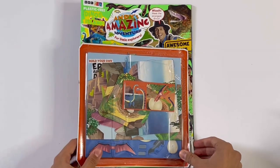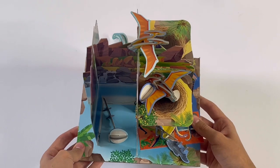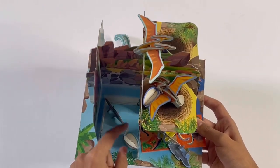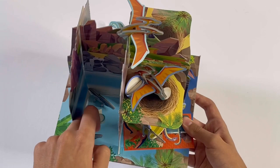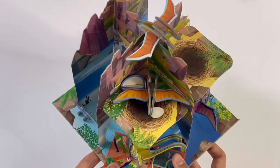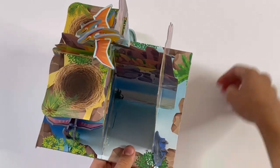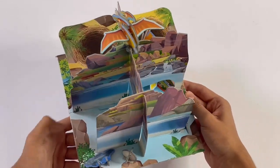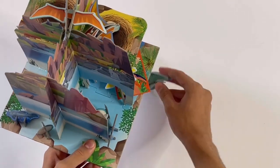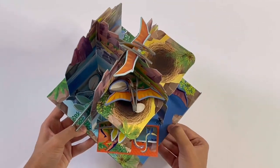And now I'm going to show you the epic Dino Island. So here's what it looks like here. See some rocks. You got an egg. A dino fish. There's another one here. Got some more dinosaurs here. Some stickers. Got flying dinosaurs. Nests. And some water. And that's the epic Dino Island set.